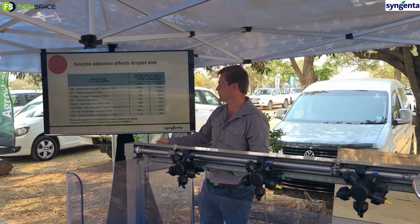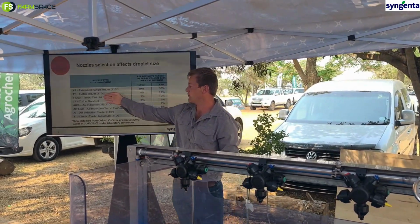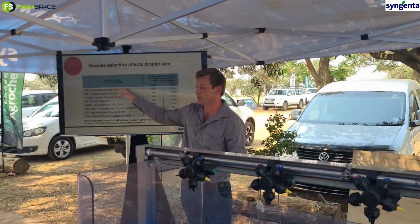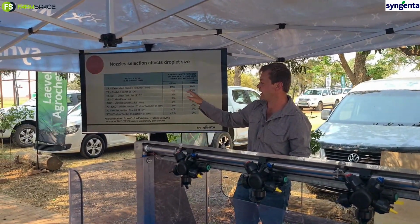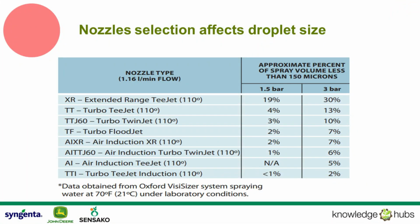So these things are very important to remember, and that obviously if you're running, ideally stay away from the XR, but if you're looking at a TTJ, you can see straight away that at higher pressures you're going to have increased the amount of driftable fines, which also means that you're going to spray in good conditions. This is a nozzle that you're going to spray in good conditions.